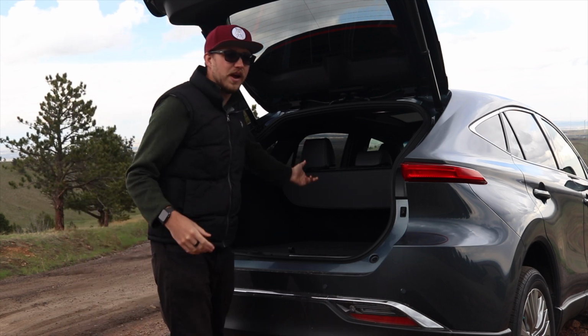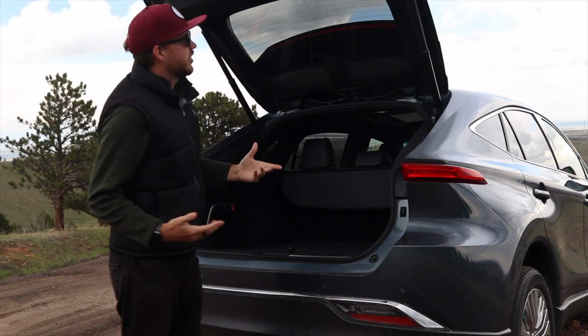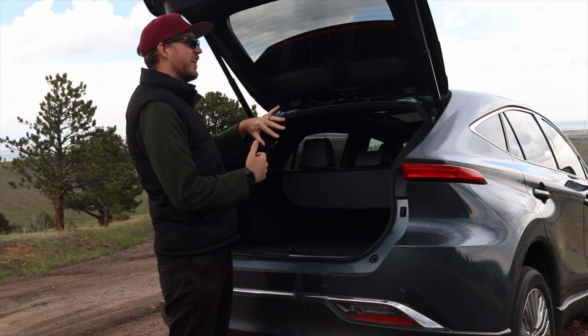And then of course you have the privacy mat you can pull out to cover your things. When closing it, it's really interesting. There's two buttons up here. One just closes the hatch, the other one closes it and locks it.